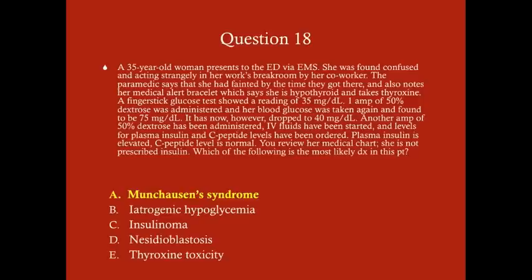Now, on the other hand, if you're getting insulin exogenously, like for instance a diabetic, it's not going to have the C-peptide on there. There's no point in putting the C-peptide on there because it's not necessary for it to work. So if you're diabetic and you're injecting yourself with insulin, you'll have an insulin level, but a C-peptide level that's lower than what you would expect in a patient who's making their own insulin.